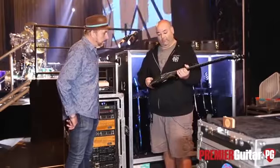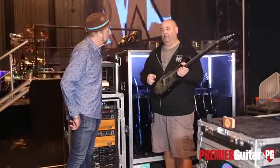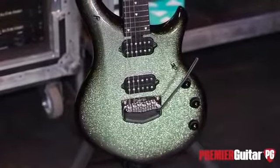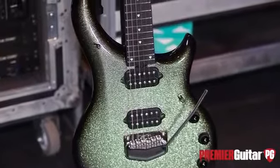I remember walking through the booth at the NAMM show, and I looked at that and I went, "He's definitely going to want one of these." So, and here it is. Who wouldn't? Come on, look at that. I know, everybody should have one of these. Yeah, it's gorgeous. It's got a little bit of a green hue to it with the silver. I like it.